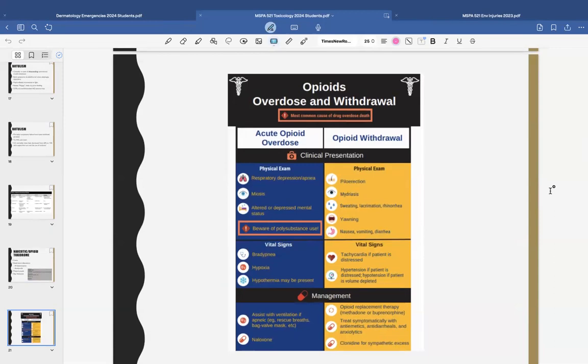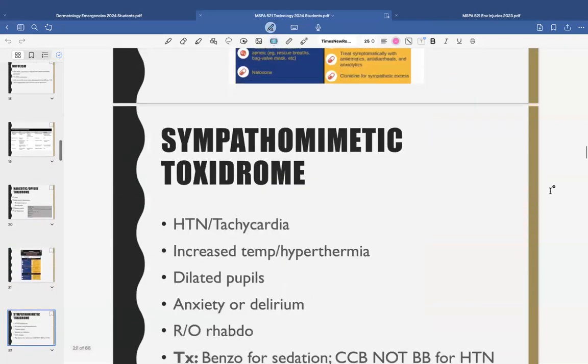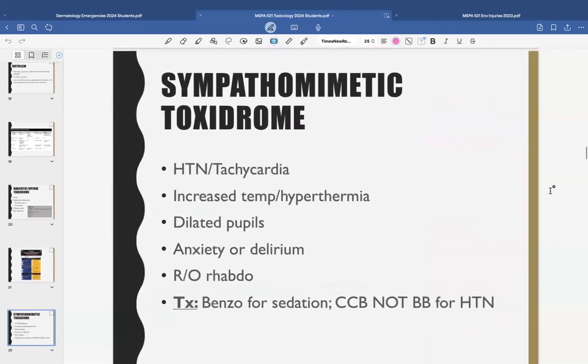But this is an important point. Beware of polysubstance use. Just because someone is taking an opioid doesn't mean they're not also taking something else. Naloxone is only going to work on opioids. Next, sympathomimetic toxicology. These are the ones taking cocaine and amphetamines. So they're the total opposite of our opiates.